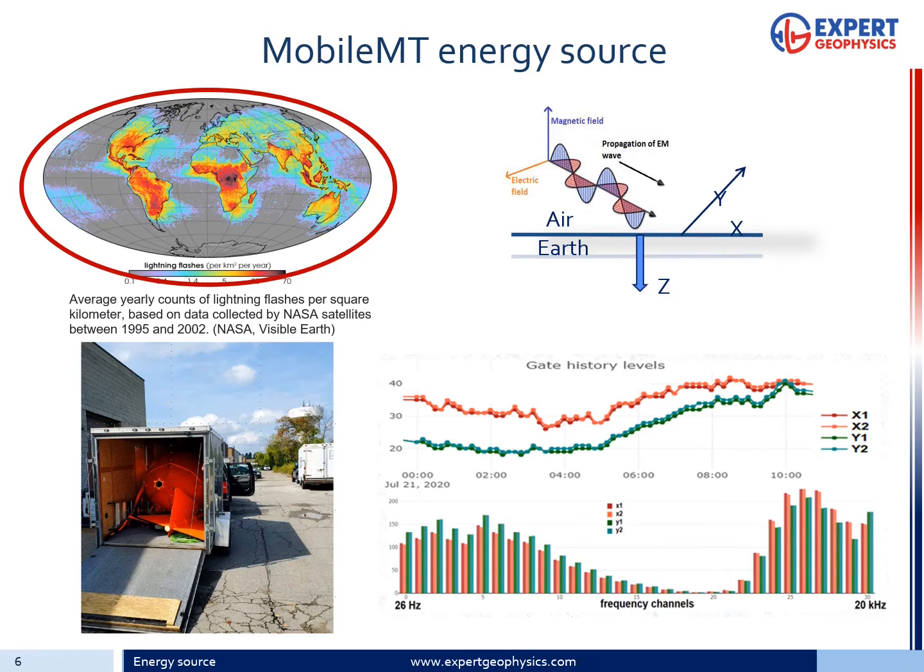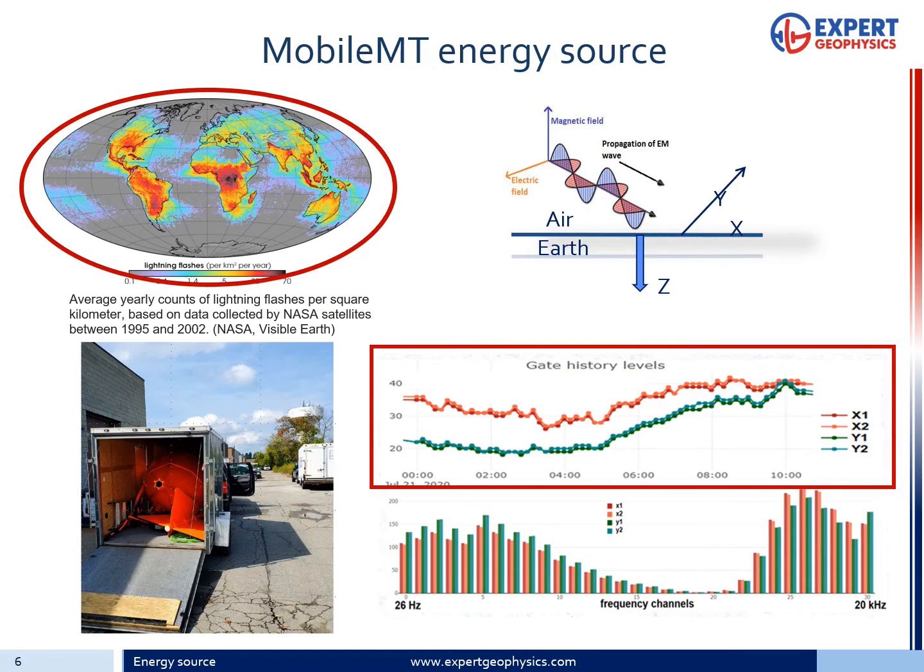The MobileMT base station records horizontal component electric field data. An example of historical levels of signal measured at the base station, monitored throughout the day, is provided here. Below is the typical signal spectrum for each frequency channel in the full range of frequencies measured by the MobileMT system.